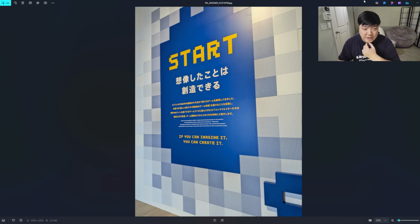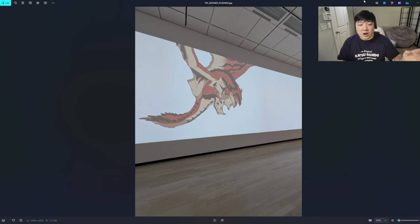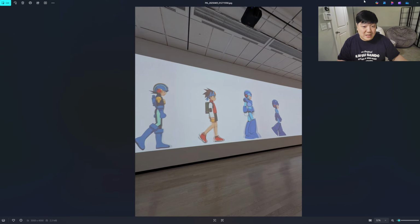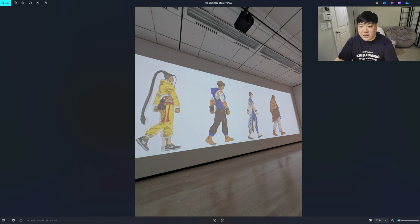And yeah, we went in and at the very start, you hit the start button. So this is where you first enter a room and it's this giant long hallway with a huge wide screen projector and it has the iconic Capcom characters just walking by, flying, running, strolling, doing whatever their default animation was in their respective game. Walking along, kind of like just showcasing a lot of the history of Capcom. And yeah, this is one of my favorites. It's all the Megamans walking along, and here we have the Street Fighter cast as well, just walking.